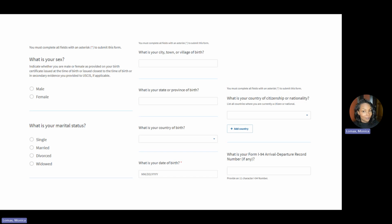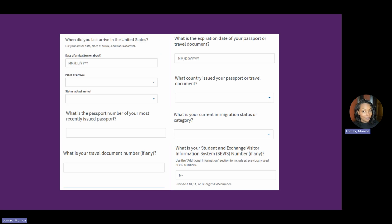Gender, marital status, city, town, village of birth, state or province of birth, country of birth, date of birth, country of citizenship, and what is your I-94 arrival departure record number. All students have this. When did you last arrive in the United States? Passport number, travel document number, all of those things you enter. There's even a section for your CVIS ID number. You're going to enter that.